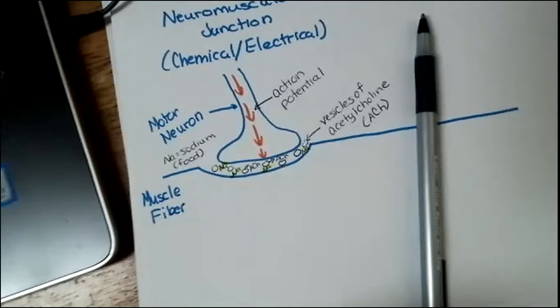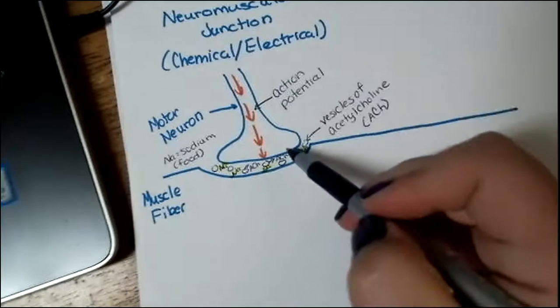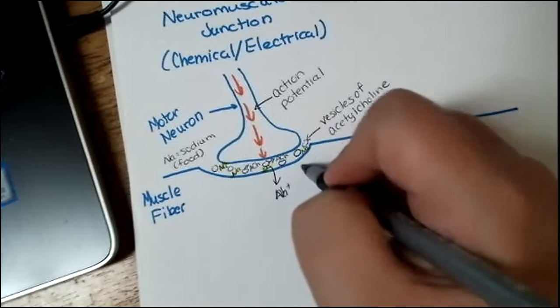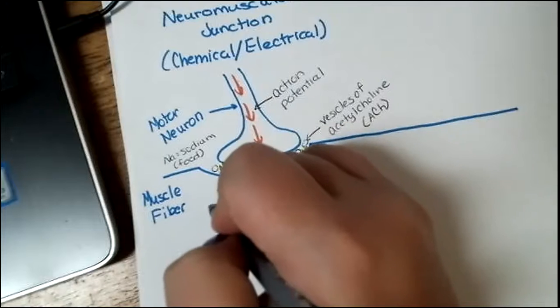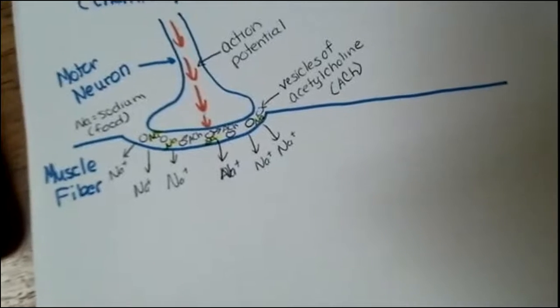Without sodium, you can't have a muscle contraction. Too much sodium, you'll have too many muscle contractions. So we have to keep a balance. So when the message comes down the neuron, it triggers these little vesicles to pop open. Acetylcholine leaks out, and acetylcholine sends the sodium into the muscle. So we end up with a whole bunch of sodium rushing into this muscle. So I've put a bunch of Na going into the muscle.